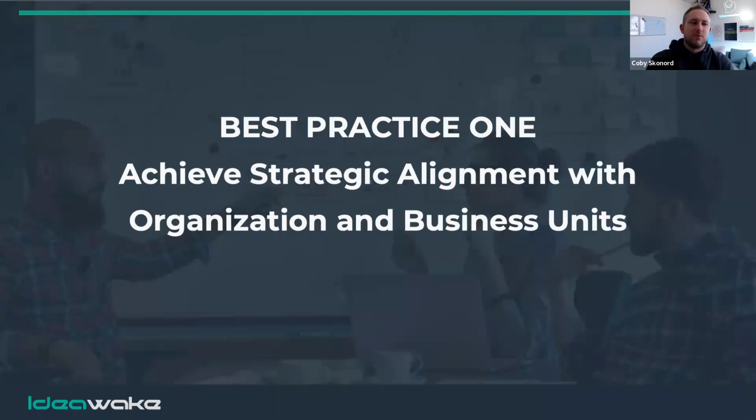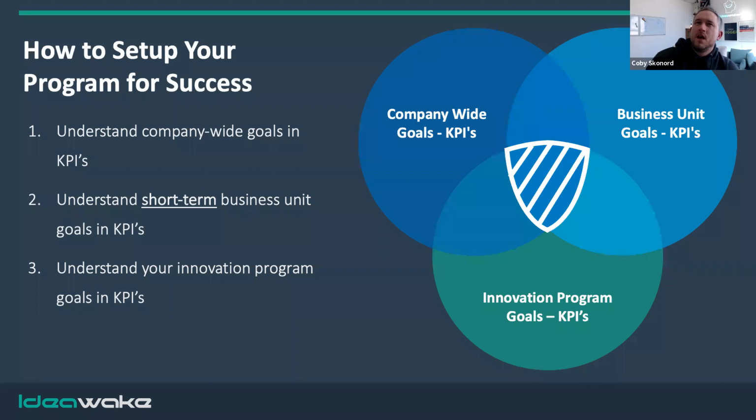So getting into our best practices. The first best practice is making sure to achieve strategic alignment with the organization and business units. A lot of the time, for innovation teams specifically, if you have an innovation team and you're tasked with going out and disrupting the organization, one of the issues that you run into is a misalignment between the KPIs of the company as a whole, the business units that you're supposed to be partnering and piloting with, and then ultimately what your innovation program goals are.